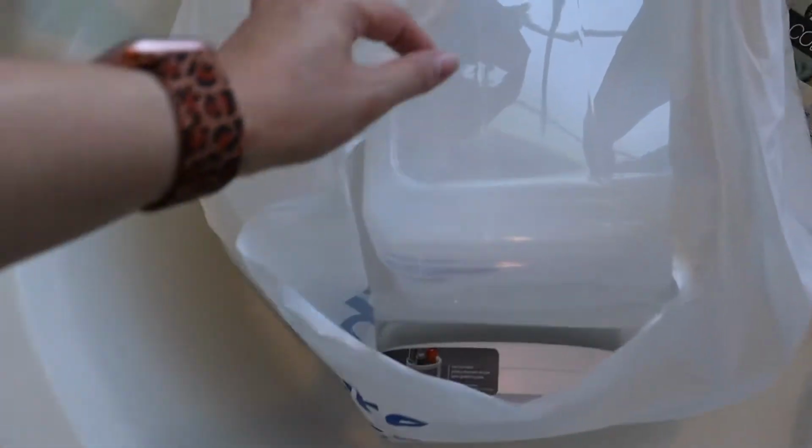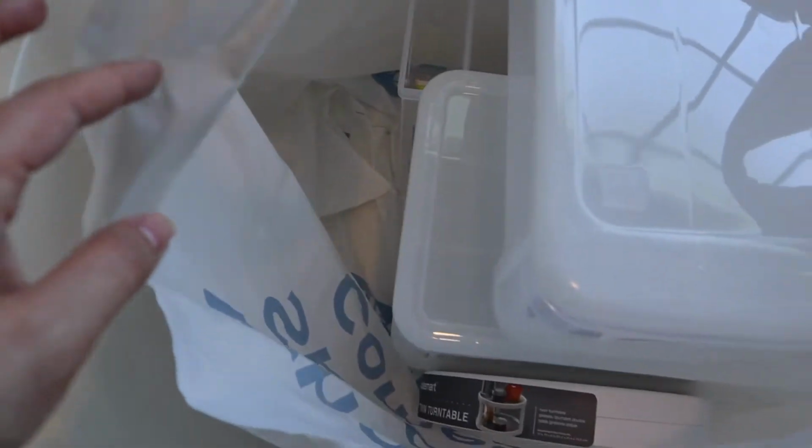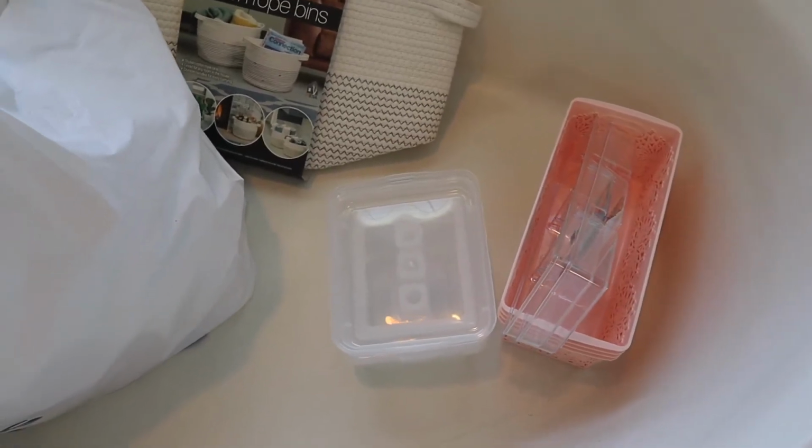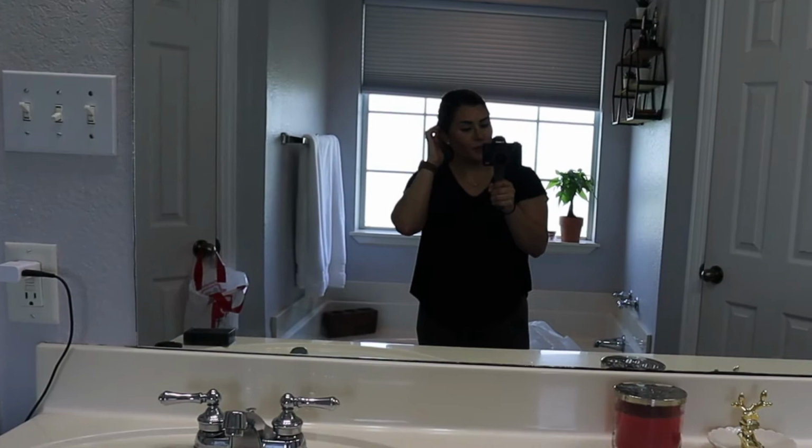This is a bag of everything I got from the Container Store. There's just some multifunctional bins and random stuff. Then I got those from Costco. I got this stuff from Dollar Tree, and I've got some more stuff laying around the house. Let's get started. Let me show you guys what I am working with over here.